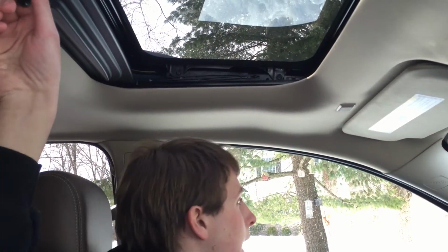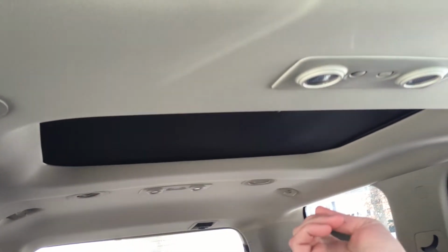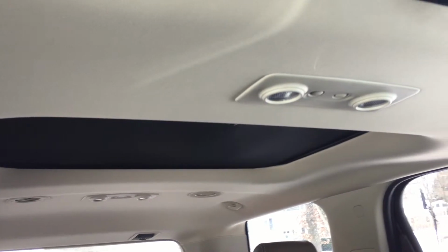dual-panel sunroof that is kind of a waste because the rear one does not open; it's fixed. And usually you only have kids sitting back there, so that's not really worth it. And in all the time that my dad has had this, he has only opened it maybe once. And we've had this car since July of 2014. But overall, this car has great value.